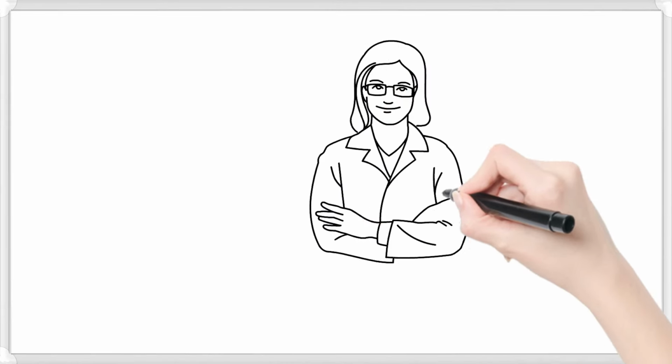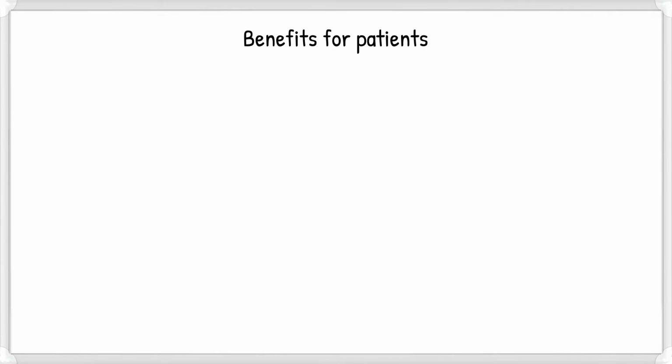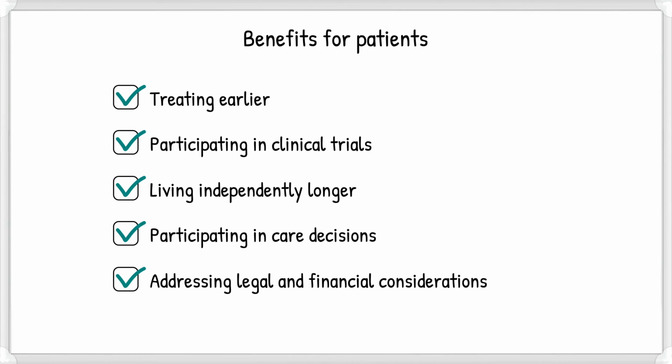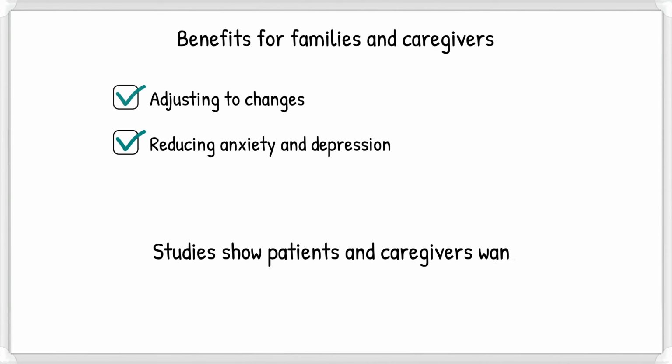And during these discussions, bear in mind that earlier diagnosis has large benefits for patients and their families. For patients, early diagnosis provides opportunities for earlier intervention, including potential anti-amyloid disease-modifying therapies, participation in clinical trials, a longer period of independence, greater involvement in care decisions, and proactive management of legal and financial considerations. For families, early diagnosis allows more time to adjust to changes in the patient's function, mood, and personality, and even reduces anxiety and depression. In fact, studies show that approximately 90% of individuals with dementia prefer to receive a diagnosis as early as possible, and perceived delays in diagnosis are associated with sadness, anger, and despair among family members.